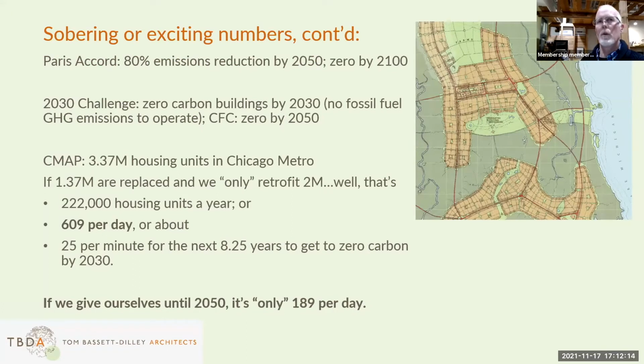So 63% is getting us to the Phius source energy target, but what about the Paris Accord? Well, that's 80% emissions reduction by 2050, zero by 2100. And of course, there's the Architecture 2030 Challenge, zero carbon buildings by 2030. If you look at Chicago Metropolitan Agency for Planning, there's 3.37 million housing units in Chicago metro. And if a third of those are replaced and we only have to retrofit about 2 million units, well, that's like 609 per day to get to 2030. So it's really daunting. If we give ourselves to 2050, it's only about 189 houses per day. So we've got a lot of work to do.